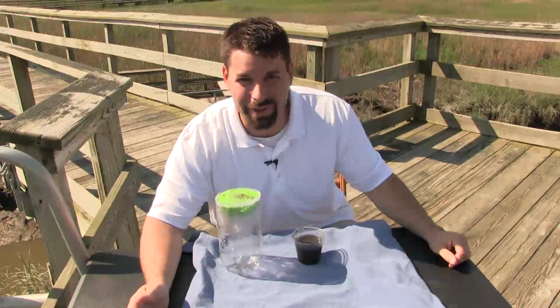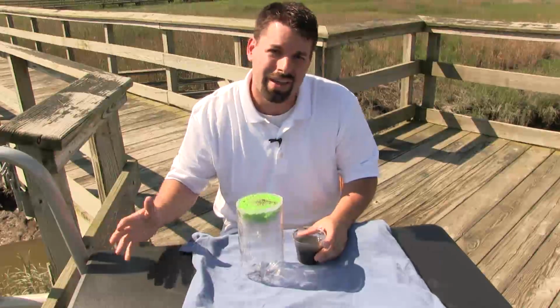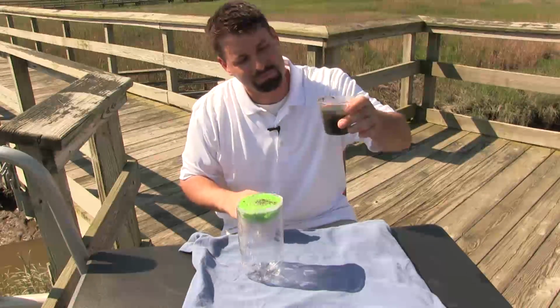Why are they important? What do wetlands do? It's a great question, and it has a pretty simple answer. I said it's wet land, land that's wet. That means there's water. And one of the most important things wetlands do is it actually absorbs and stores that water and filters out all that dirt and sediment.